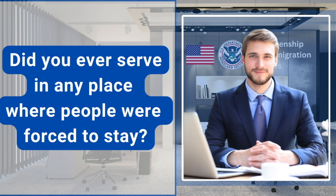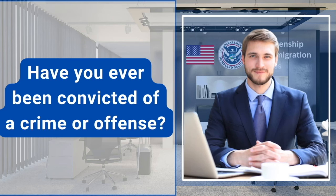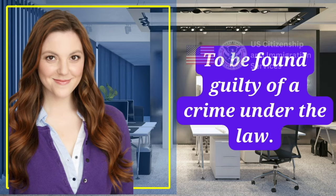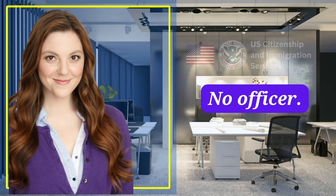Did you ever serve in any place where people were forced to stay? No. Have you ever been convicted of a crime or offense? No. What does to be convicted mean? To be found guilty of a crime under the law. Were you ever involved in any way with killing or trying to kill someone? No, officer.